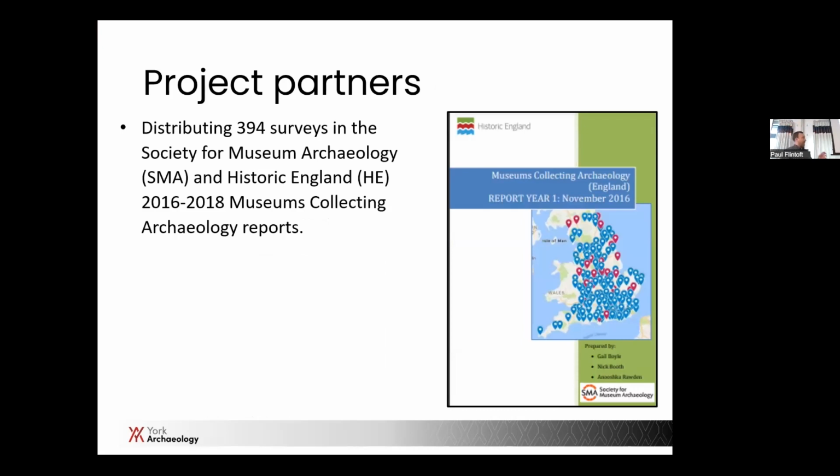So now I've highlighted what they are. Just going to take a quick exploration of where they are, and then examine some of my research. A lot of my research was informed by 14 museum partners that were absolutely vital to gathering the data. The museum partners were identified by distributing 394 surveys. I'm imagining that a lot of people in the room filled them in, I'd like to think.